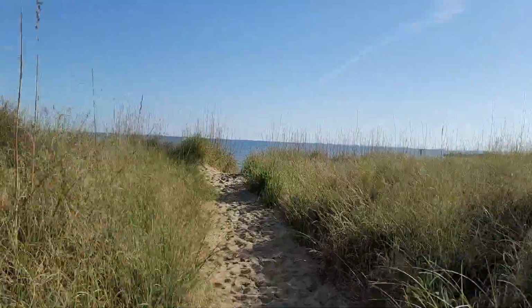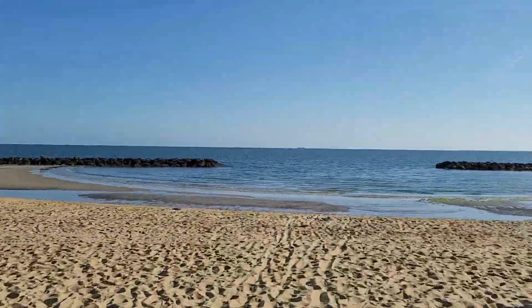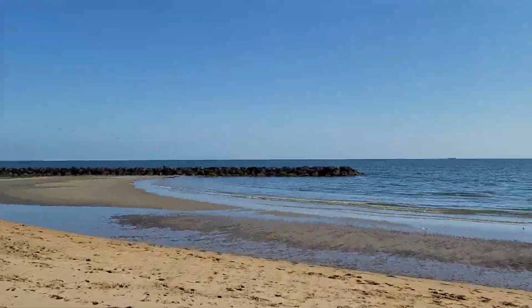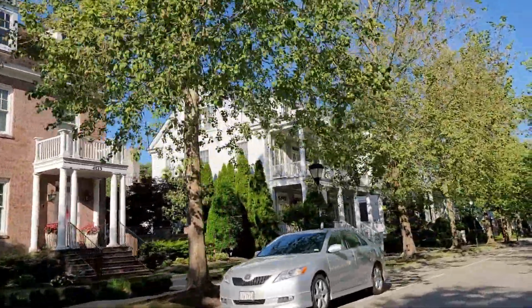But this is what makes this neighborhood so great. It's the access to the beach. This is almost like a private, secluded beach away from everything, but also easy access to other parts of the city too. So it's an amazing spot.